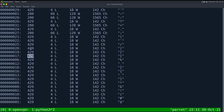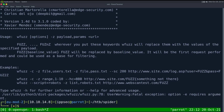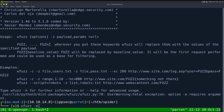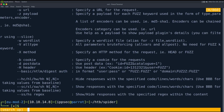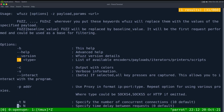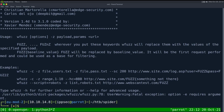Now, if I actually Googled 429 first, I would have known exactly what the issue was, but I went down a rabbit hole of encoding because, oh, I'm doing special characters, I probably need to do some type of encoding. And I thought if I just did -e, it should list options. Let's see, wfuzz -h, -e, type. List of available encoders. Why did that not list? If I do my full wfuzz and do -e, will it tell me? I don't know exactly how to list all the encoders.